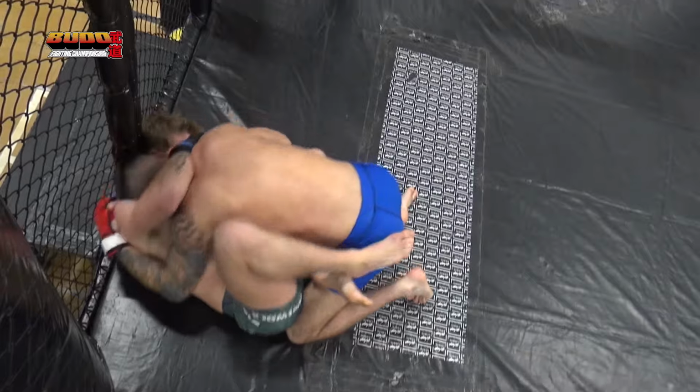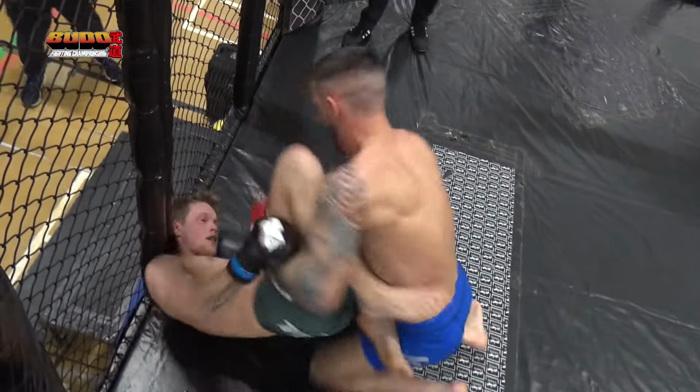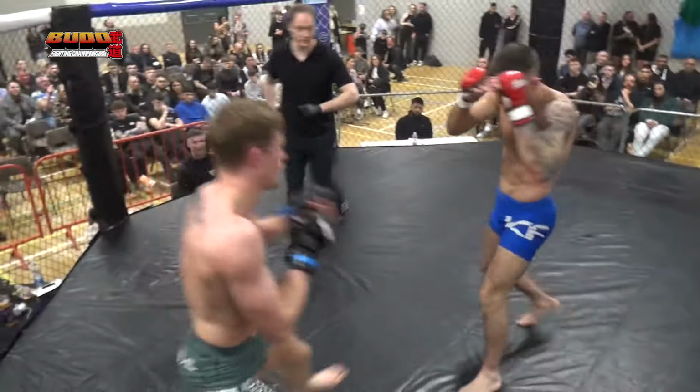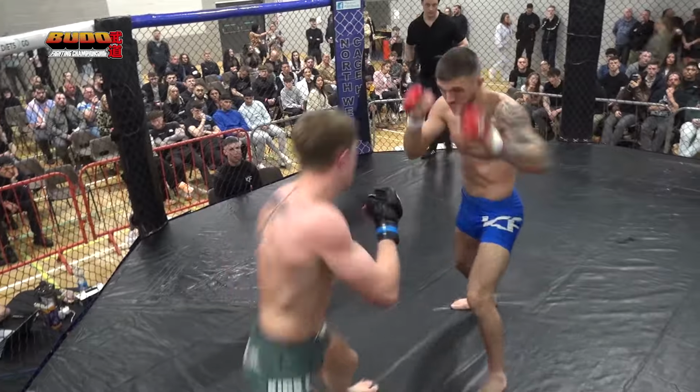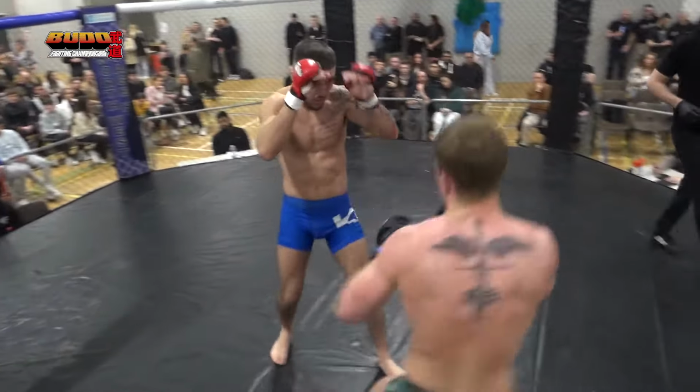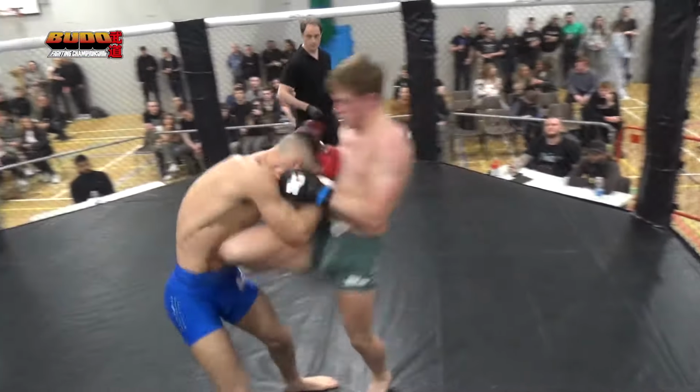A lot of pressure pressing down now from Glen Eagers. Loud corner team orchestrating Eagers' performance here. Just blocking them shots off, they're not quite getting through from Sam Eves. But yeah, a few very nice hand combinations by Glen there.